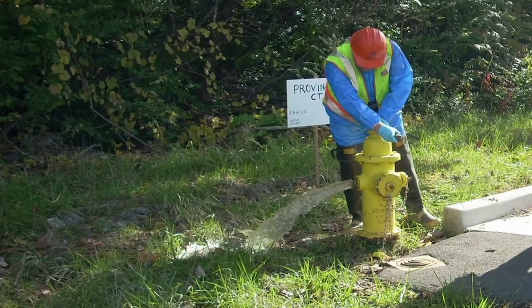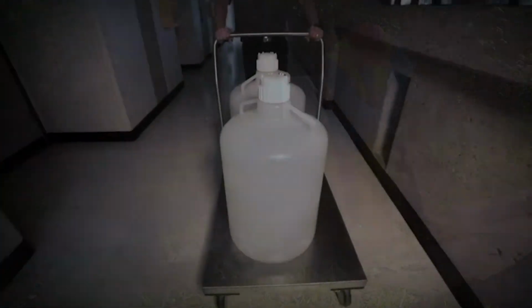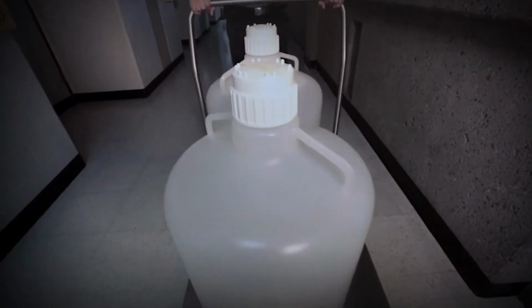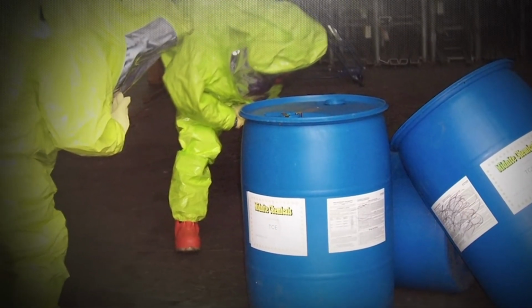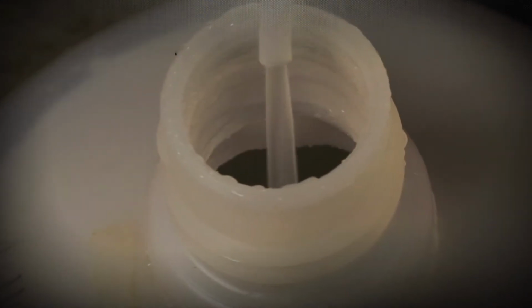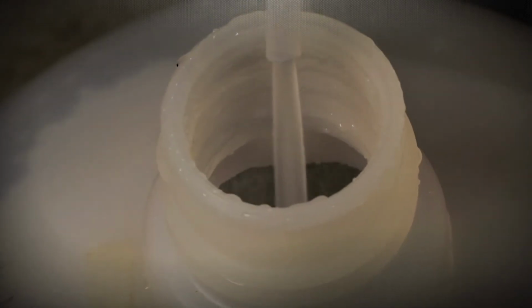Generally, analyzing water for low levels of microbes means taking a large volume sample and transporting it to a lab where the sample is concentrated before analysis. Transporting and handling a large volume of potentially contaminated water is a safety and logistical challenge. As a result, we need a way to quickly and effectively concentrate water samples to detect even low levels of potentially dangerous microorganisms.